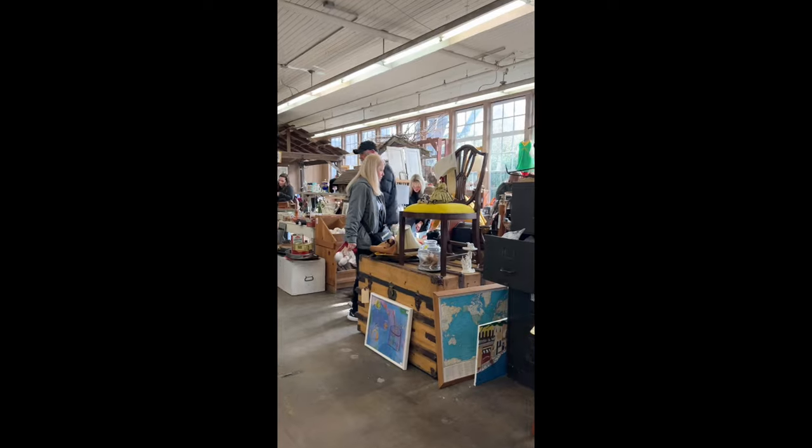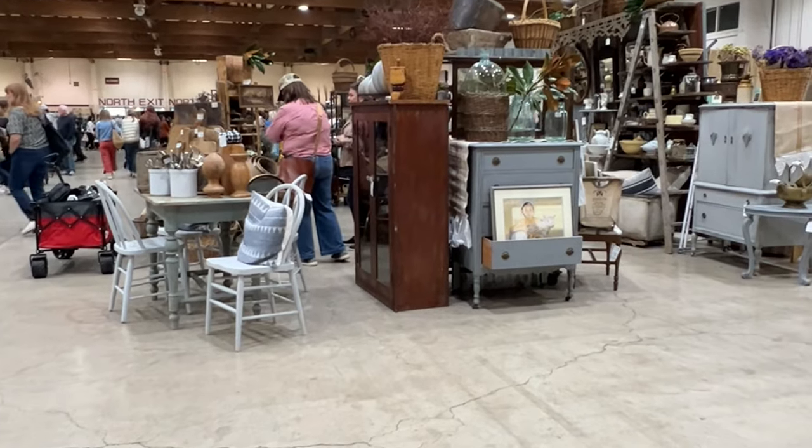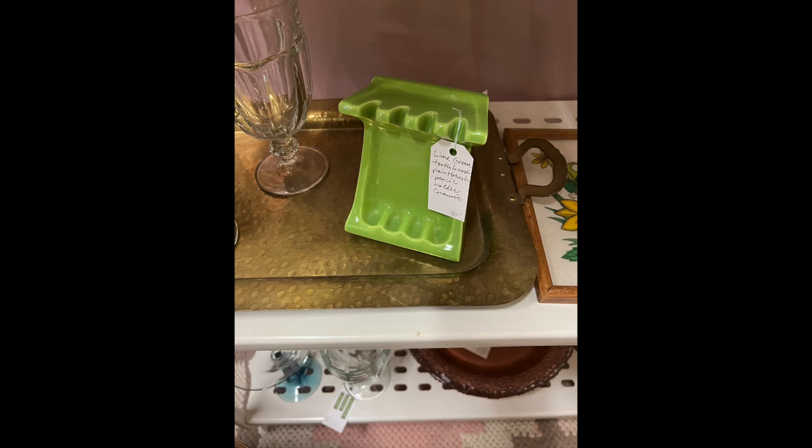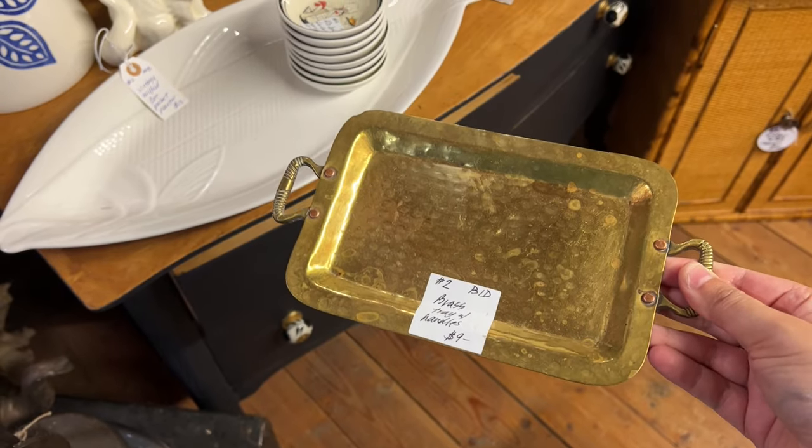Did I find everything on my top priority wish list this year? No, which isn't too surprising, but I thought some of the items would be so easy, like a brass tray. I feel like I see those all the time, but now that I actually want one, I didn't find any.